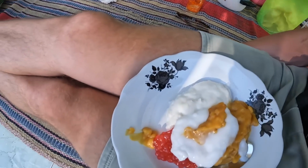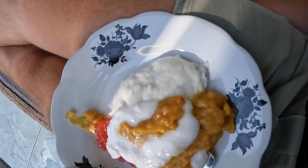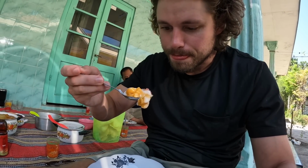I just woke up, took about a 20-minute nap. I got this set on me. I get the bubur manis with coconut rice flour, just a little coconut sauce, palm sugar, and little tapioca jellies. Check it out, Madura special.